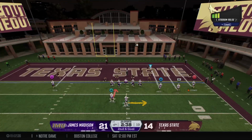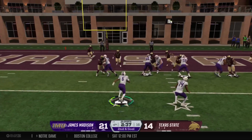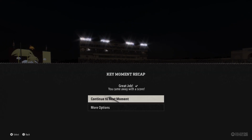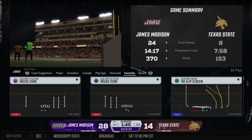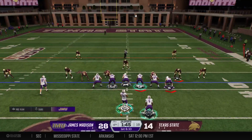Looking for just 1 more yard. It's 2nd and goal. Let's go. Snap it to the back. And he takes it in for the score. Great place to start for this offense.